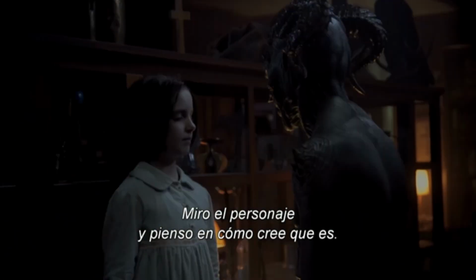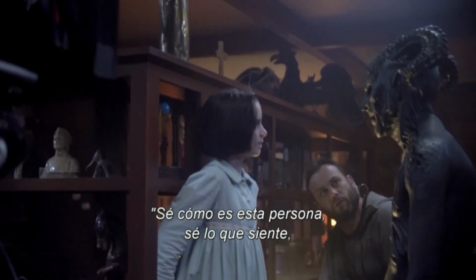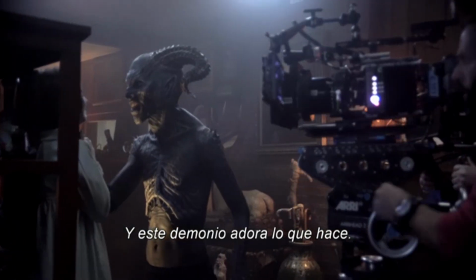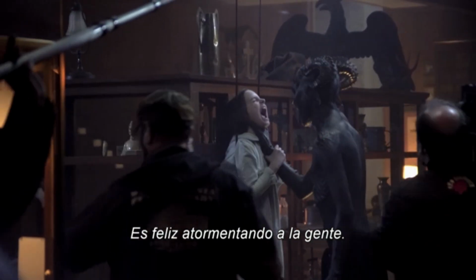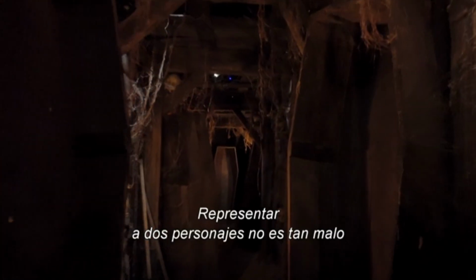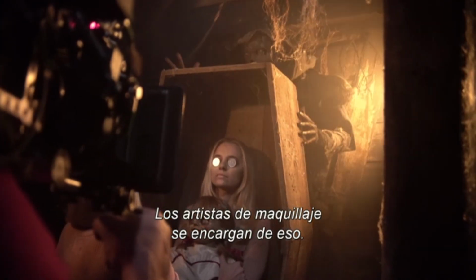I look at a character and find who they feel they are, and I go, oh, okay, I know who this person is, I know what they're feeling, I know what their general mood is. And for this demon, he loves what he does. It makes him very happy to be tormenting these people. He's overjoyed when it's going his way. Juggling two characters isn't so bad when you look completely different. Our makeup artists do that part of it for me.